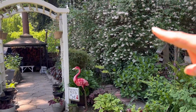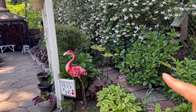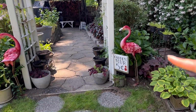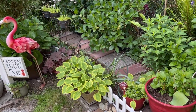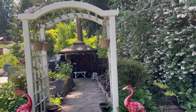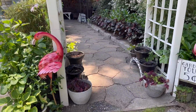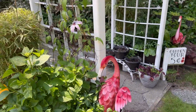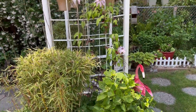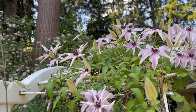So these white flowers that you are looking at right now are the beauty bush. I have hydrangeas next to it. I have the bamboo plant in the pot. I mirrored them together with the hydrangea and hostas. I have hydrangea on the ground, hydrangea in the pot, and this is the pergola that I have planted a clematis on. Let me just give you a quick view on how they're doing. And I'm going to do a separate video about all the clematis that I have in my garden. You see how beautiful they are?